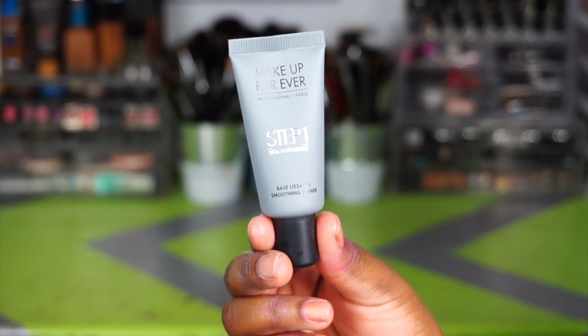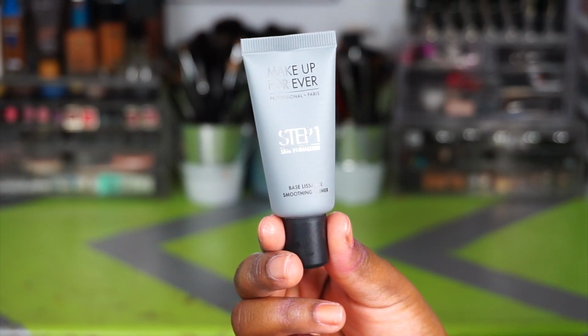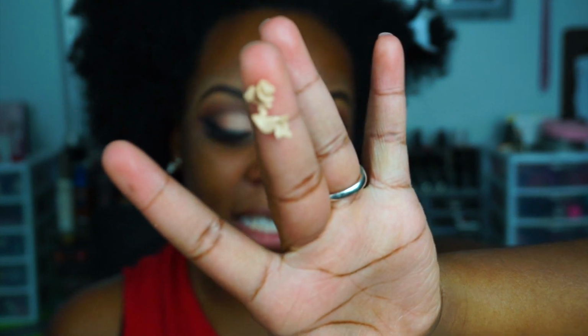I'm going to use this Makeup Forever Step 1 Skin Equalizer base, and this is a smoothing primer. I have the little sample size because I didn't want to spend $36 on a full-size primer that I didn't like. I personally like silicone-based primers. I don't believe this is a silicone-based primer. It kind of looks like the Benefit Professional primer, that kind of tan consistency. So let's see how I like it. I haven't used it yet, so let's see.